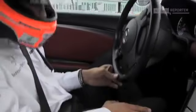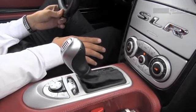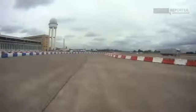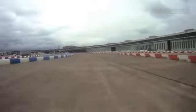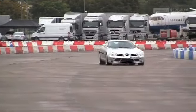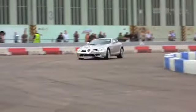So obviously we have ESP off. Excellent. And manual gears, just to try and give us a bit of control. Okay. Let's go. Oh yes, it is damp. Nice. So it is struggling a little bit to put all the power down, huh?